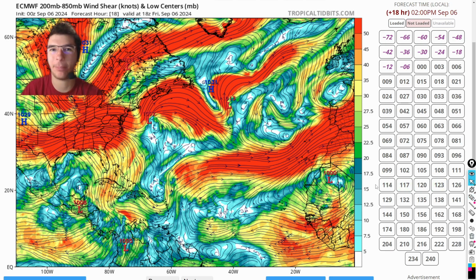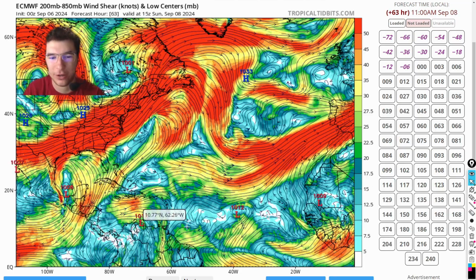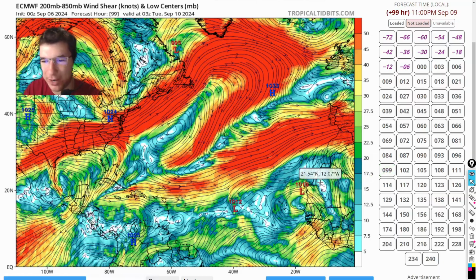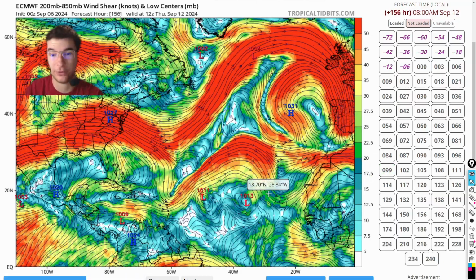And according to the European model, which is, I would say, the most accurate model in this case, this does continue. You have your small little windows of development down here as your wind shear becomes more outflow dominant, but still really ripping apart that system and preventing it from forming. Same deal for your tropical wave back here. It could develop into a depression. We'll discuss this in a minute.